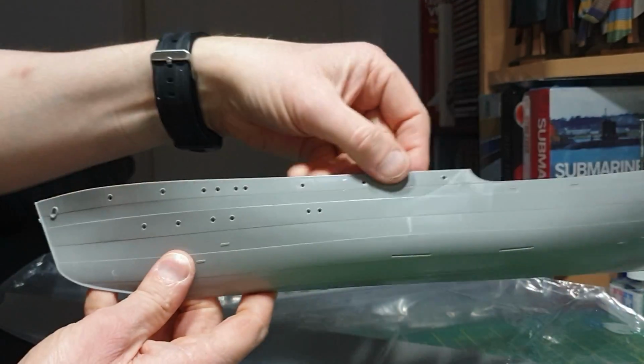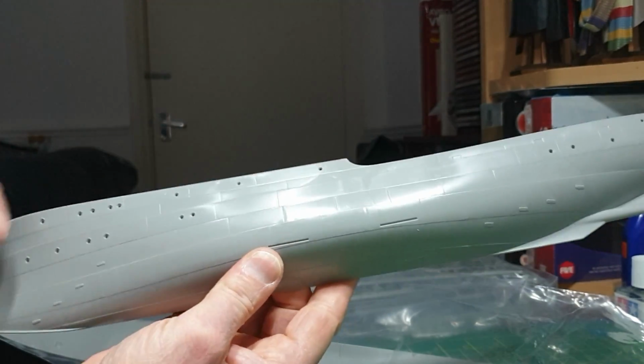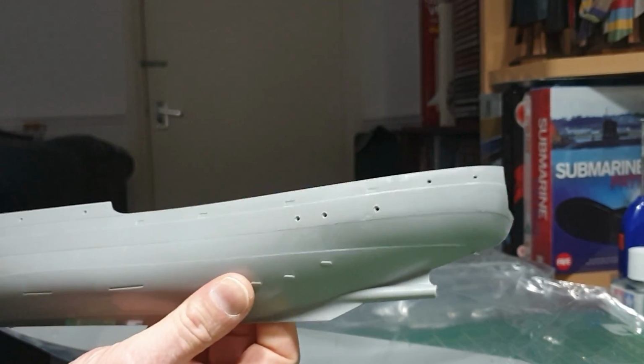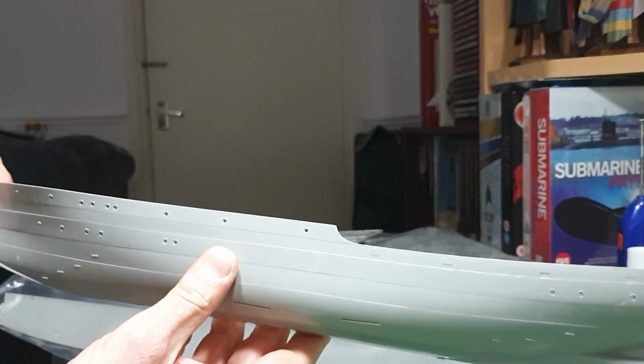I mean, it's going to build into a big old display piece. But again, I like the way they've got the various plates on the side of the hull. That's very nicely marked on there. Good emphasis for weathering, because I mean, these things used to get beaten up like you wouldn't believe in the North Atlantic, so they were fairly sort of weathered.